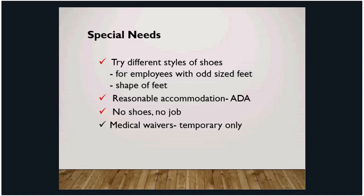Now, if the employee has a medical condition that's only temporary, then the employer would evaluate the situation and see what the employee needs so that they can work without injuring their feet. So that might mean not getting them safety toe shoes, but providing them with overshoes that just clip on to their regular shoes so that they can work without having to wear safety toe shoes until their condition heals.